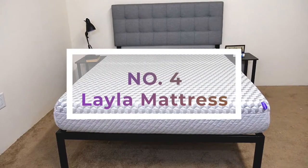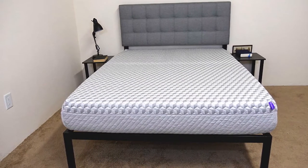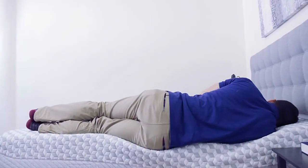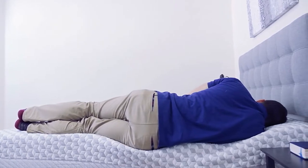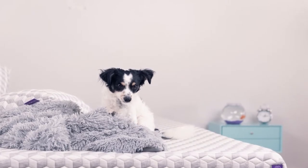Let's move on to number 4. We have the Layla mattress. It promises and delivers an innovative design, with its dual firmness in a single mattress, as well as a unique copper-infused and thermogel technology, to keep you cool and enable pressure relief. Layla is the best choice if you are a side sleeper who suffers from back or neck pain.